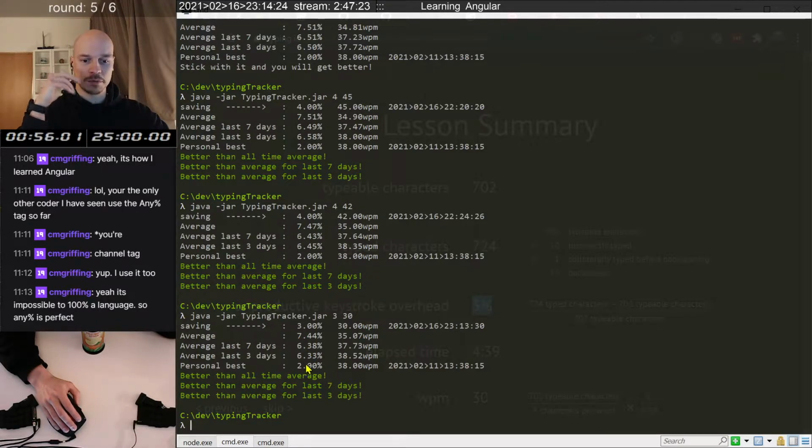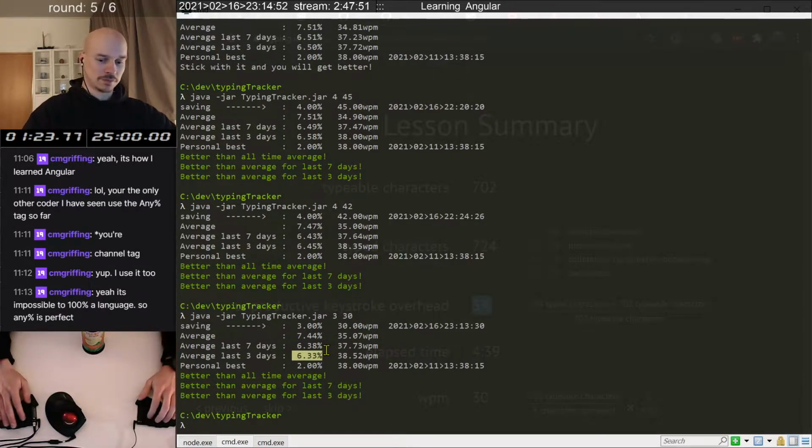And with this attempt, we did manage to push the error rate down, so we are improving. This is where I started. This was my average WPM, and it goes up, and the error rate goes down. So, which I'm pretty happy about. That's good. Good to see the progress.